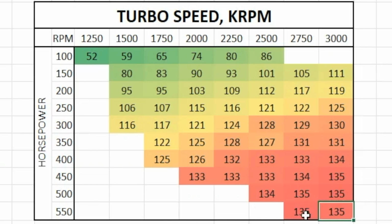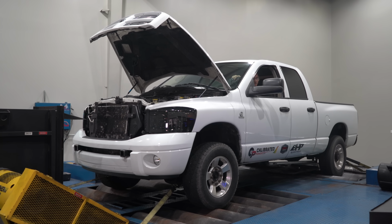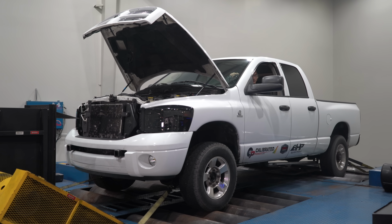Now you can see here at 550 horsepower and 2750 RPM, 3000 RPM, that we have data filled in on the STR, but we do not have it on the OEM improved. And we have a lot of data missing on the stock turbocharger. The data that's missing was either unable to be achieved on the dyno, meaning that the truck was limiting, the ECM was limiting the truck's ability to make power based on a lack of boost, or our operator was limiting power based on lambda.